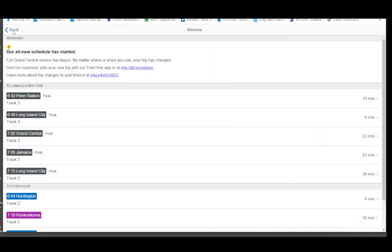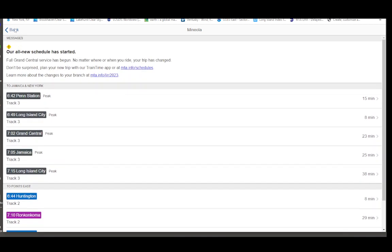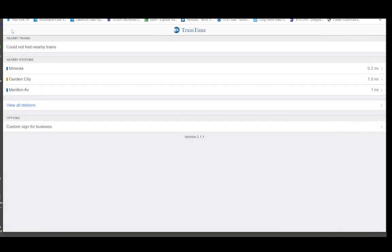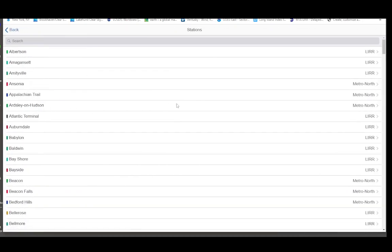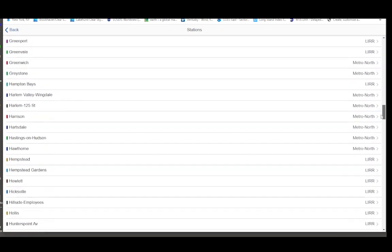You see a lot of 8-car trains, shorter trains, particularly the ones going to Grand Central are 8 cars. The ones going to Penn have a tendency to be 10 cars. And so we got 7:02 Grand Central, then 7:05 to Jamaica. It's a diesel, and then 7:15 another diesel to Long Island City. So that's what we got going on at Mineola right now. Let's go to another station. We'll pick another station on the main line. Let's take a look at Hicksville.